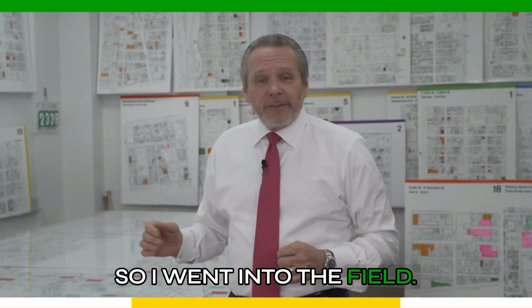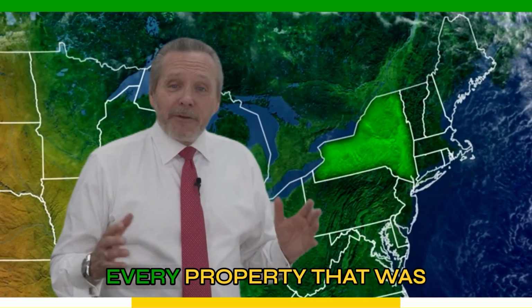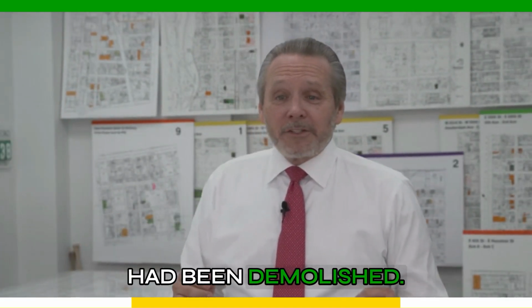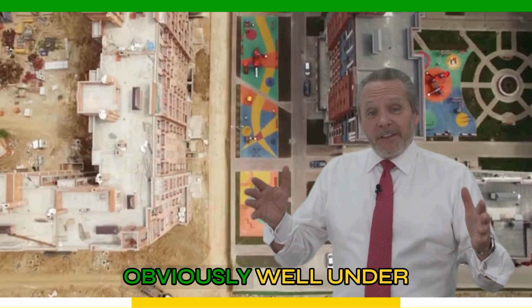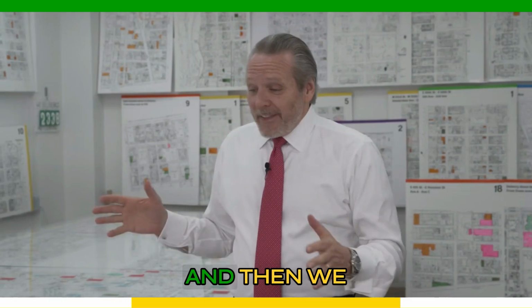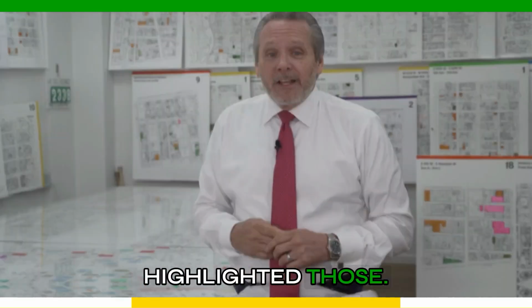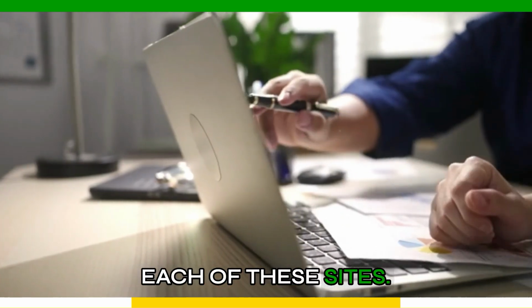So I went into the field, I highlighted on the Sanborn map in green every property that was under construction and every site that had been demolished. I highlighted in orange the sites that were obviously well underbuilt relative to their maximum density. And then we looked at potential assemblage sites and highlighted those. Came back into the office and started doing research on each of these sites.